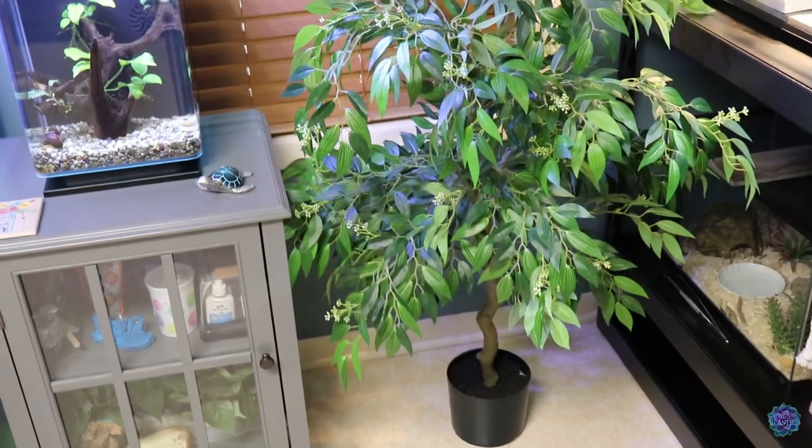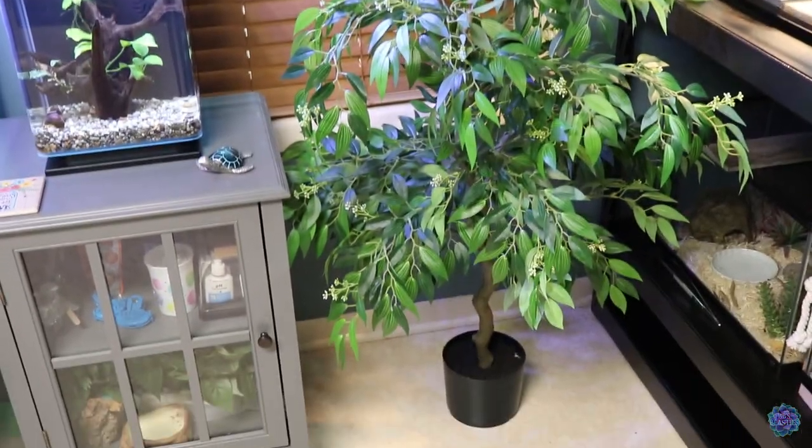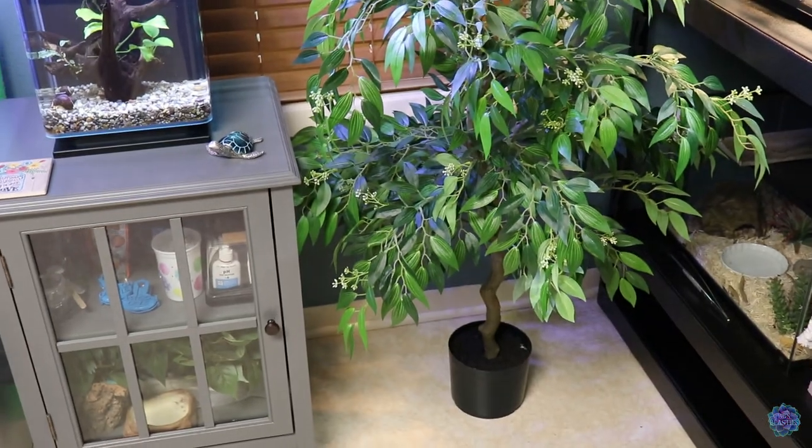And then over here to the right, we just have this fake tree. I have no idea what kind of tree it is, but I like it and I wanted it, so I bought it, and it looks good in here.